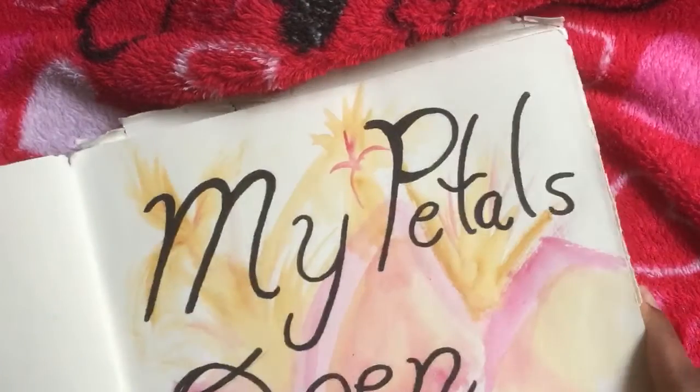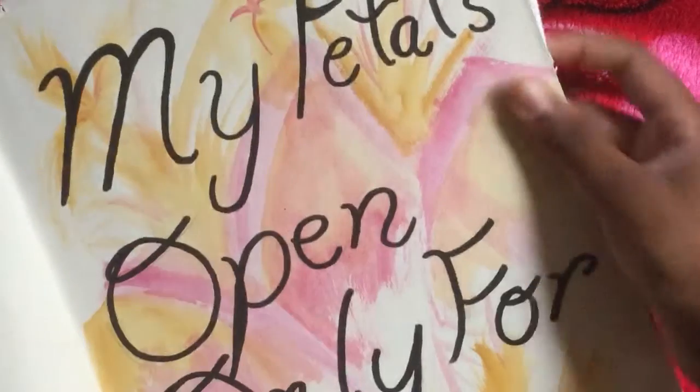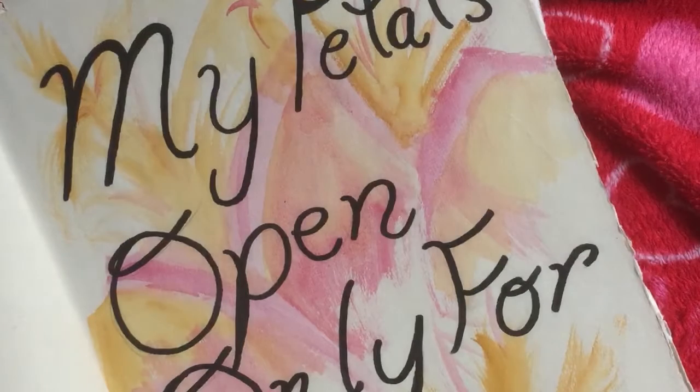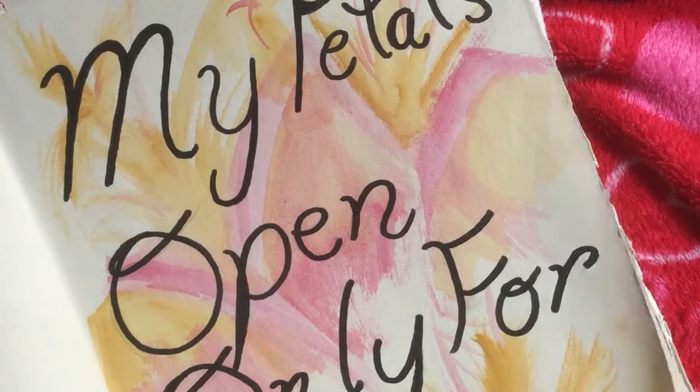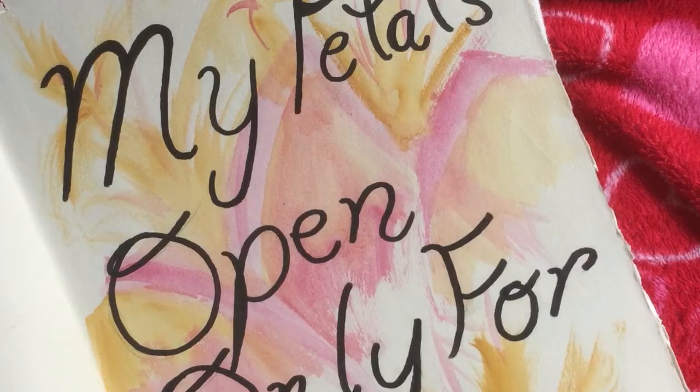And then on the next page, we have a National Art Honor Society collaboration, because we did a lot of those. I did the font, "my petals open only for you," and then my friend Amanda did the pretty little watercolor flowers in the background. Cute stuff, cute stuff.